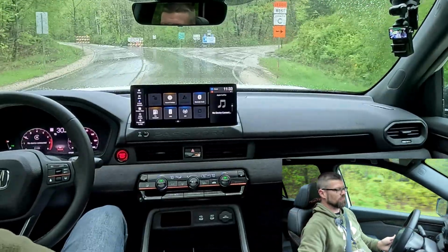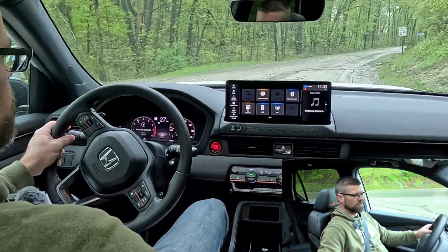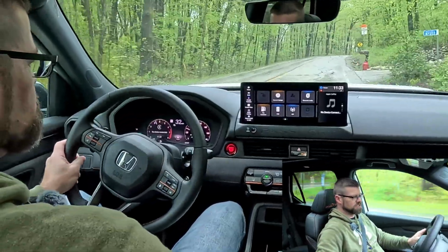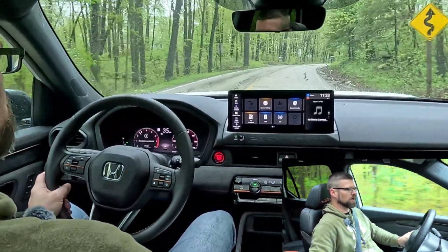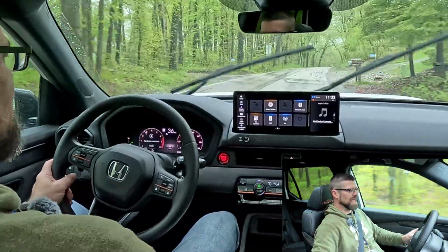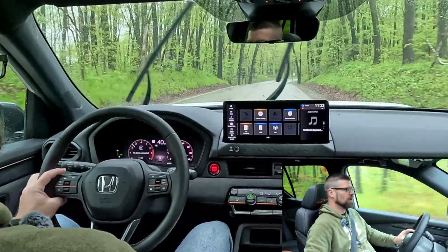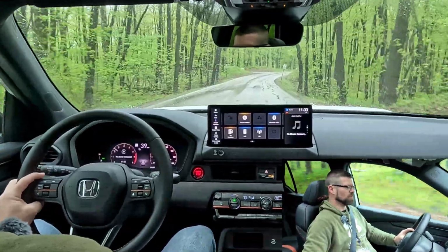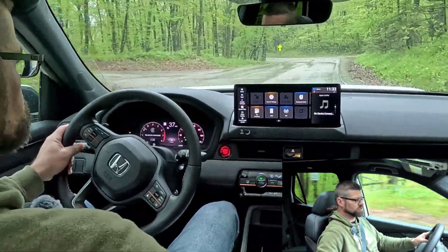The power of this engine is so much better than the Mitsubishi Outlander. The Mitsubishi Outlander has like 181 horsepower, and it is lacking. It really needs to have a turbo on its 4-cylinder, or they should have went with a V6. But this one sounds really good.